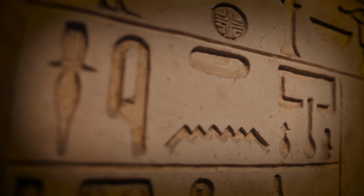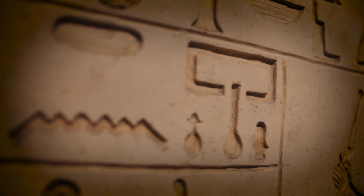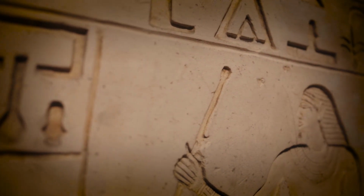They filtered dust, softened harsh light, and created a soothing curtain of misty air, turning dry heat into something almost spa-like. It's no wonder this method was used in wealthier homes and even palaces. It was effective, elegant, and totally sustainable.